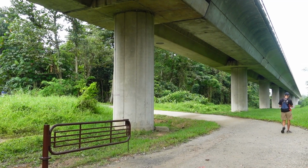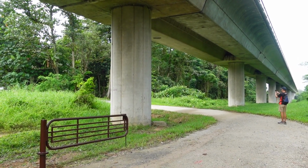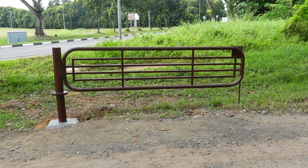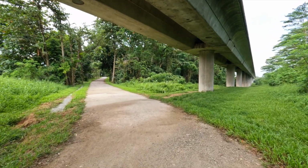So I wasn't sure which way to go, and I started speaking to another gentleman, and he thinks it was this way as well. So I followed him, and it is the right way. You can kind of recognize it by the brown gates that they have, so I'm going to follow it in under the underpass, and it looks like it's heading into more trees so I can be away from the road for a bit. The sky is getting bluer.